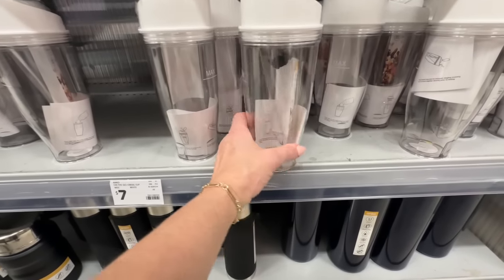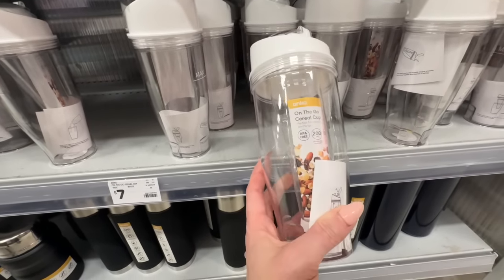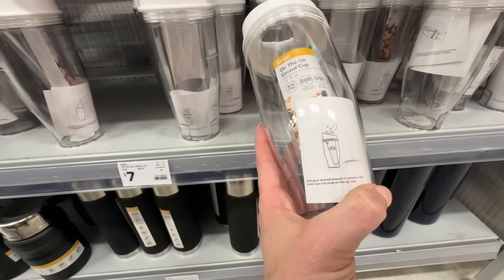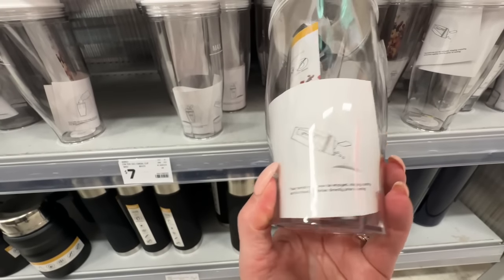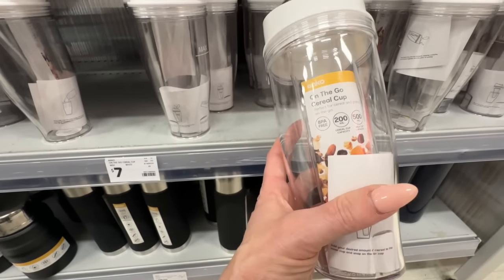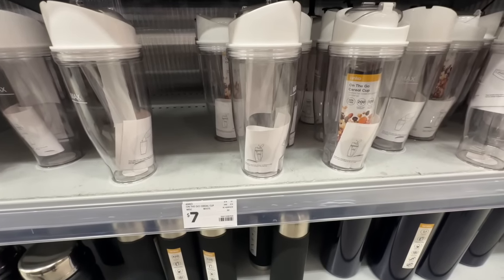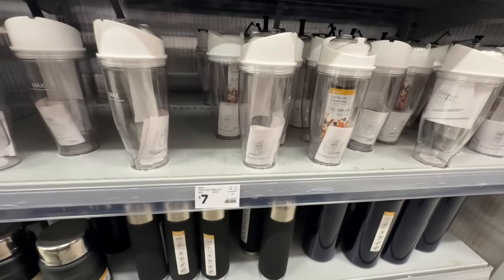How cool are these? On the go cereal cups for $7. Add your desired amount of cereal to the inner cup and snap on the top cap. Then the milk, and then you pour it out into a bowl. How cool is that? For anyone who works early shifts and needs to bring their own breakfast with them, this is ideal.